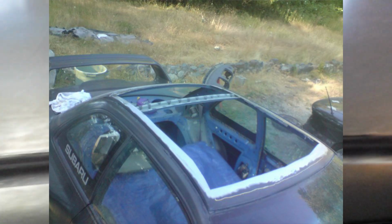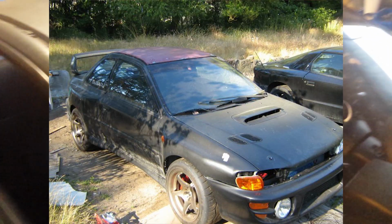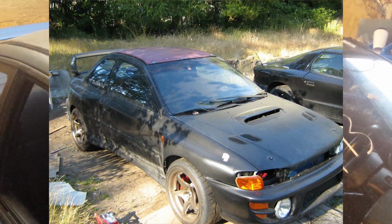If I can get it to focus. I'm getting a better camera soon. But yeah, you can see the seam there where I cut off the original roof that had the sunroof, and got a roof off an L model which came with no sunroof, and attached that instead, and saved about 40 pounds off the top of the car.